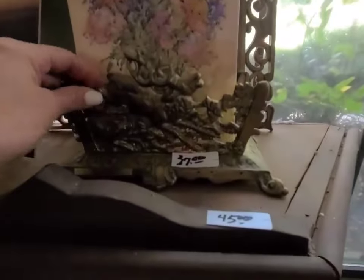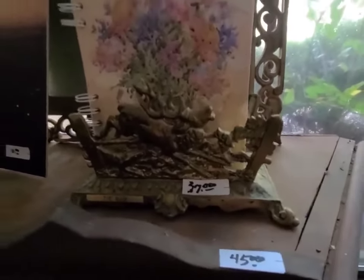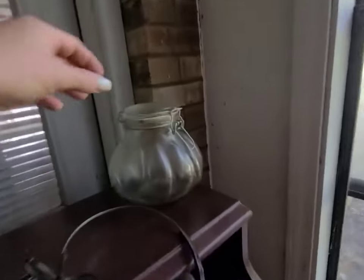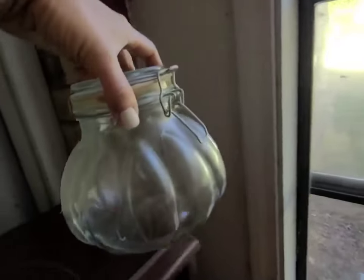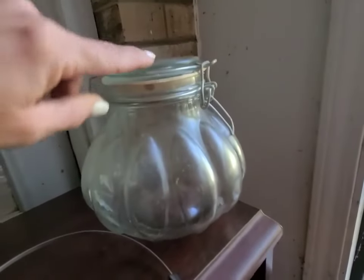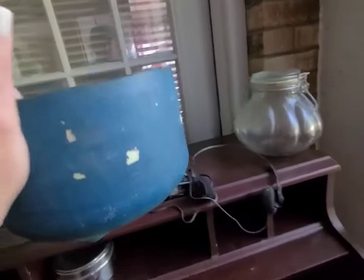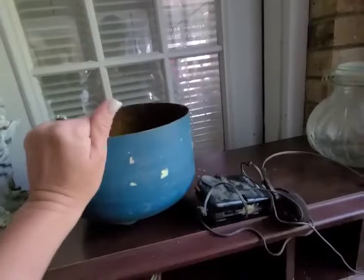This looks like brass. Is that $7 or $37? I'm not sure. Oh, look at this cute little cabinet. I saw these at Target Dollar Spot the other day. They were vases. This one is definitely old. Love the shape of it. Probably gonna get that. And look at this little pot. Can y'all see the beautiful color and the chippiness on it? Love that. I don't see a price on it, but I'm gonna get it.